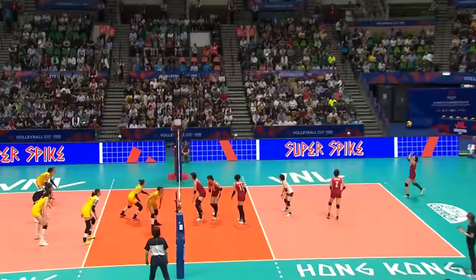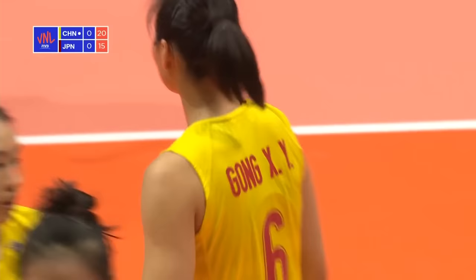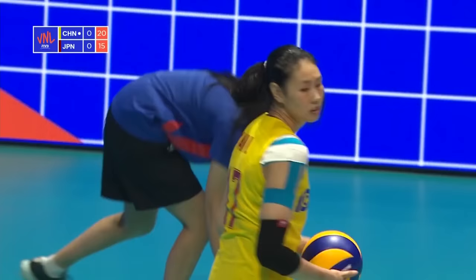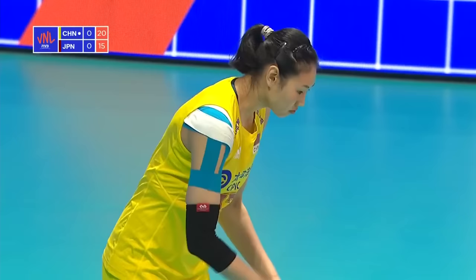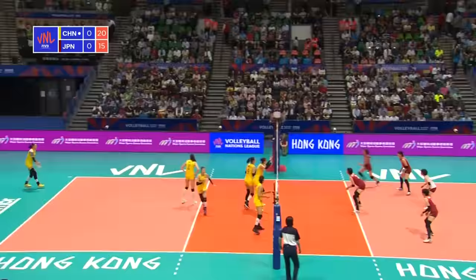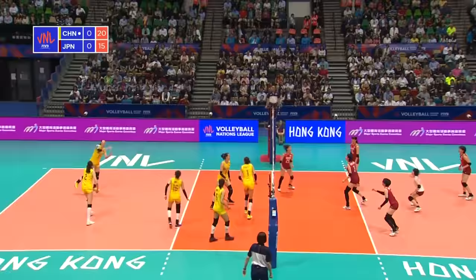This is a great phase in this match. Business end. China showing no signs at all of relenting. Set one going their way. Another good kill from Gong. So 5 points away from a first set win, the Chinese team. The Japanese desperate to get through that solid wall defence of China. It's still in play. Libero sets it up.